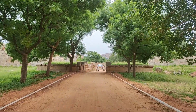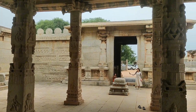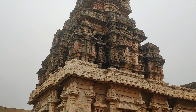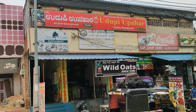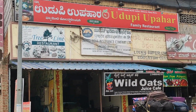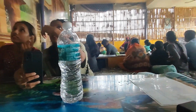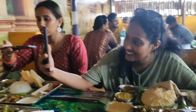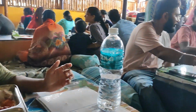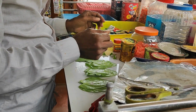Now we are going to Hazara Temple. After going to Hazara Temple, we went to have our lunch at Udupi Upahar. This is the place we are having our lunch. This is our meal. Now we are having fun.